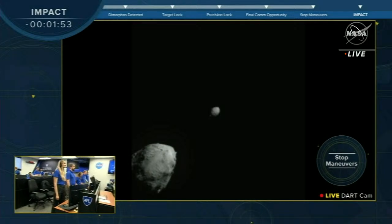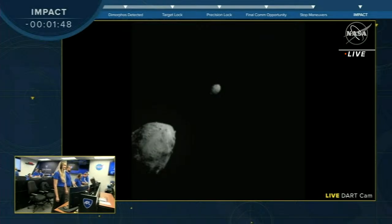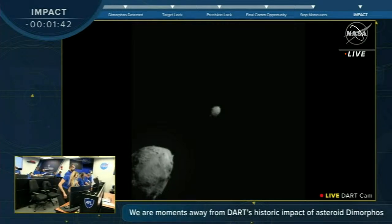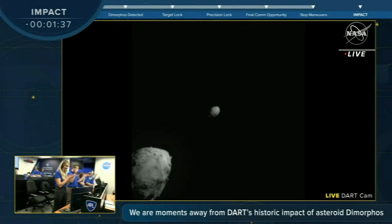Yeah, and I'm starting to see Dimorphos start to come into view there. You can see it starting to take shape. I'm starting to see individual boulders on Didymos. Unbelievable clarity of images there. We're coasting on in. Our projected miss distance is going to be about 17 meters. All right.